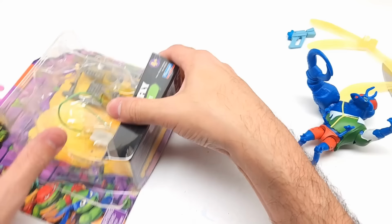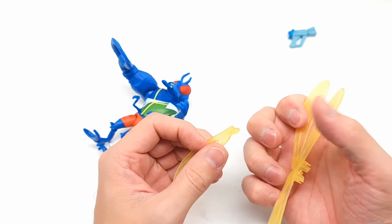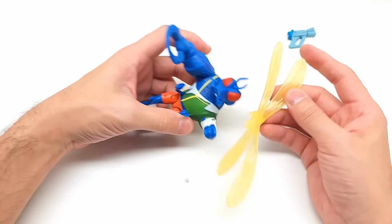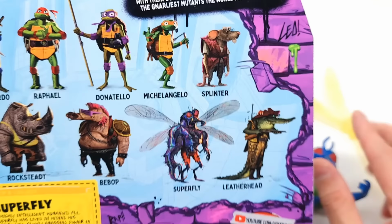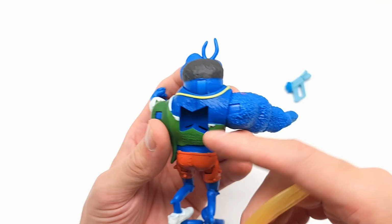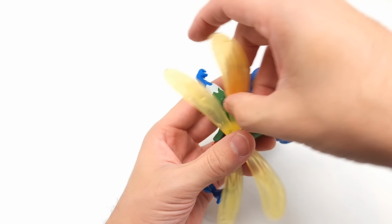Come on. There we go. Getting close. Alright, so we're gonna pop this right in. Let's see if this is supposed to be like this. Then this goes in here. Wow, his wings are bigger than I thought they were gonna be. Making sure I have it the right way. Well, this one's showing the wings down. So, okay, I guess we'll put them like that. Oh, it has a very specific shape here, though. So let's make sure that we put it the way it's supposed to be.